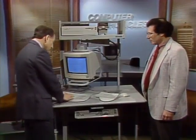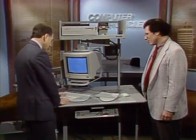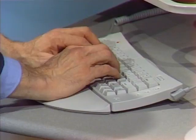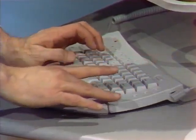Welcome to the Computer Chronicles. I'm Stewart Cheifet, and with me today is Gary Davis of Ergotron. Gary, I'm going to ask you about this whole setup in just a minute. I want to show you this new ergonomic keyboard from Apple for the Macintosh, which is kind of neat. Some nice features like these little wrist rests over here, which is good for you. Has sound buttons, by the way, built into the keyboard.